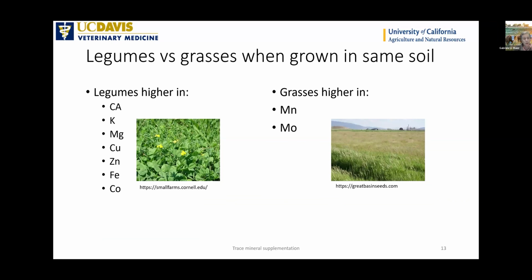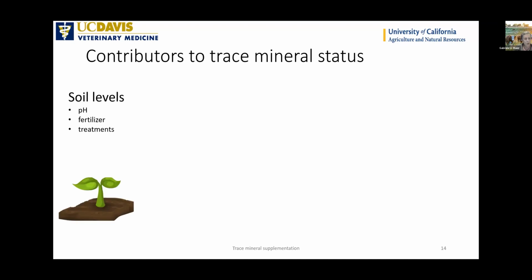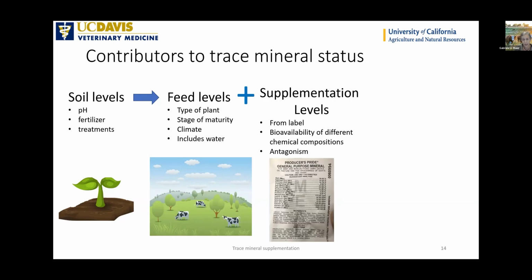It also depends on the plant type, legumes versus grasses. Legumes are higher in most of those minerals. They're higher in calcium, potassium, magnesium, copper, zinc, iron, and cobalt, while grasses are higher in manganese and molybdenum. So this walks you through all the things that contribute to the mineral status of the cattle in the end. It depends on what's in the soil, the pH, fertilizers, soil treatments, what types of plants, legumes versus grasses, how mature they are, what the climate is, and how much water is in the plant.